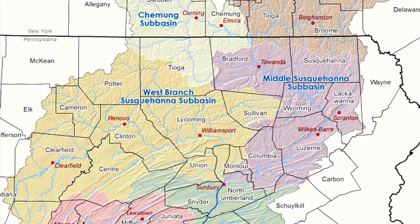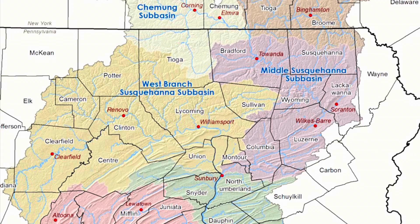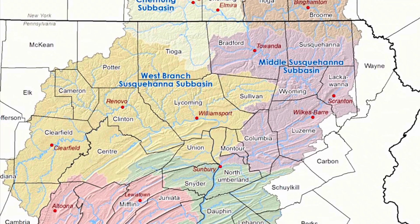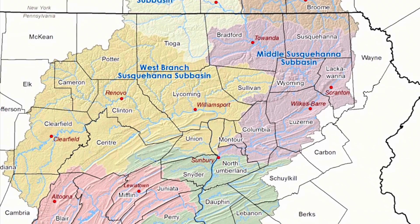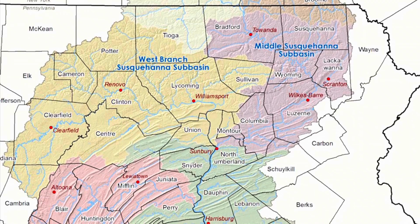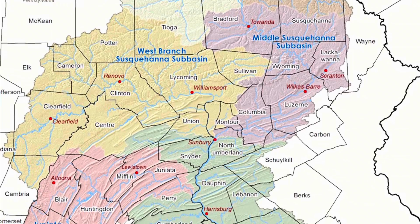The Susquehanna River forms from two main branches, the North Branch, which rises in Cooperstown, New York, and the West Branch, which rises in western Pennsylvania and joins the main branch near Northumberland in central Pennsylvania. The river drains 27,500 square miles, including nearly half of the land area of Pennsylvania.